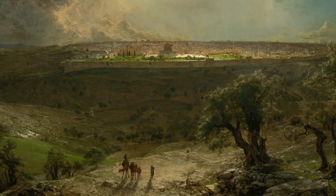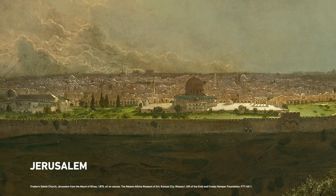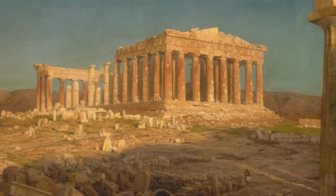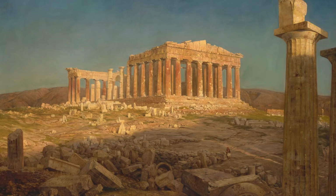In his elaborate view of Jerusalem from the Mount of Olives, this near 8-foot-wide painting features all the full archaeology that he would have been aware of and studied in advance of his trip. Church was also inspired by Greek civilization and Greek architecture, and his view of the Parthenon is one of the most impressive and, in fact, one of the earliest views of the area by an American painter.